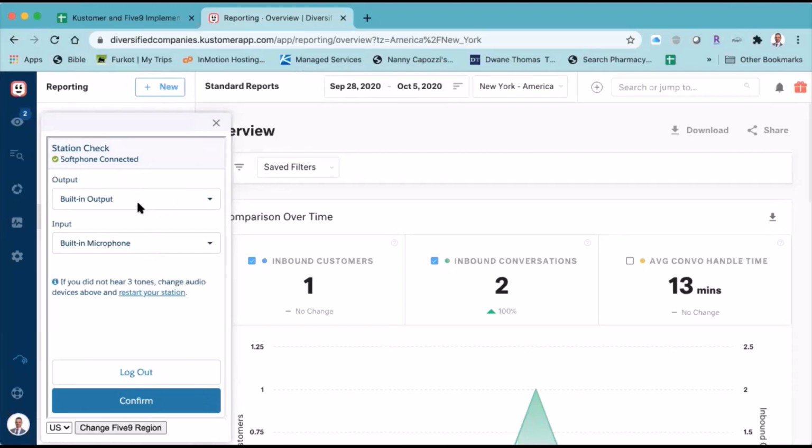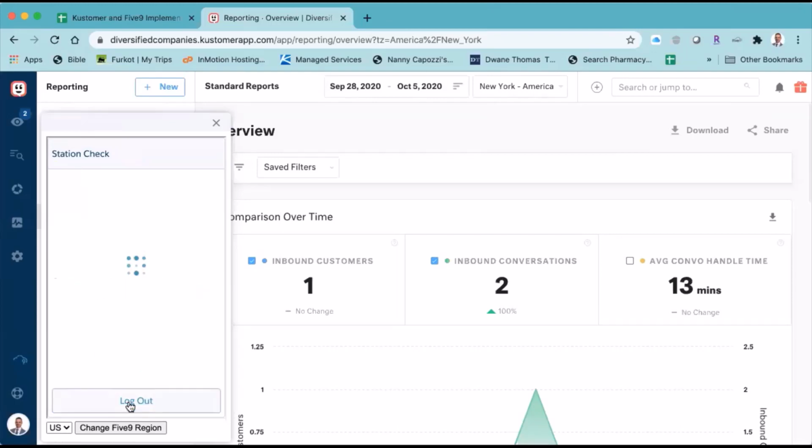Generally, it's going to say the words like your headset. For me, I just have built-in output and built-in microphone because I don't have a headset connected to my laptop. But you know, the headset that you were sent or that you chose to use is going to be the one that you're going to hear it on. And then you're going to hit confirm.